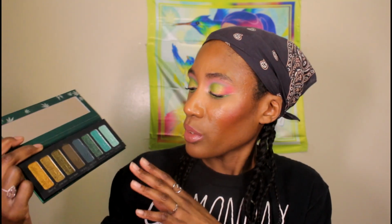is Smoke Session. Smoke Session is just the first eyeshadow palette they came out with. So that's why I was like, I need it in my collection, I need it in my life. Because Smoke Session is just goals. Because this was their very first palette when they used to do the weed palettes every year for 420. This is that palette.